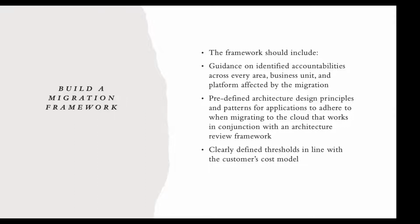But getting into the technical things, you're really going to need to build a framework that has a governing outline of principles for how the migration should be delivered, and also guidance on establishing what that's going to look like. Those predefined architecture design principles are going to say, hey, we're going to work on AWS, or through Google or Azure, we're going to work in Python, in specific languages, in specific ways, so that everything is really unified.